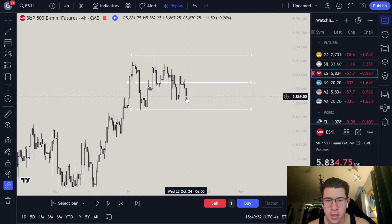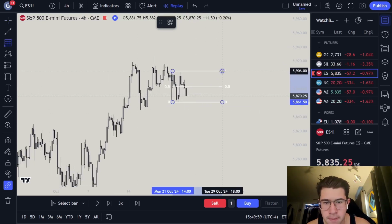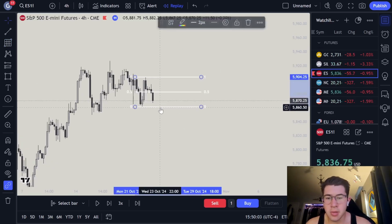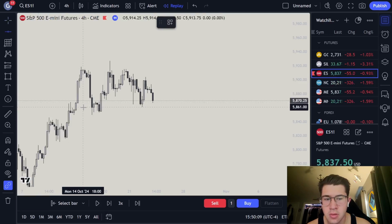Went up, pulled back under, and actually we could even draw an equilibrium level on this low to this high. You can see how it's in equilibrium. So what am I expecting price to do? Well, honestly, probably take out these lows. That's what I'm looking for.